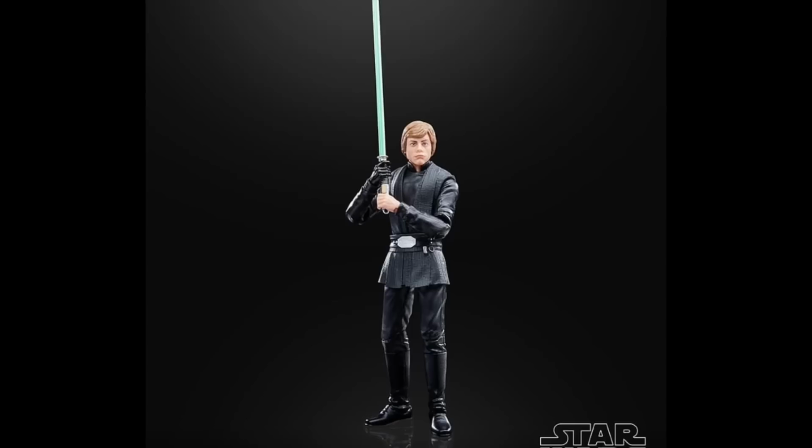It does look like it has pinless joints. They also did mention that the hair sculpt is a different mold to the face, and so the paint is right on that, and that's pretty cool. Overall, it looks really, really good, and it's nice to get another version of Luke. And so if you don't have a Jedi Knight Luke, this is a great way to get one, and he looks awesome too.